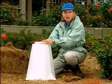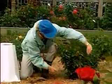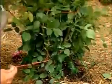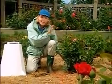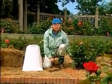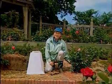Now you can see it works wonderfully for this, but for this one, it's a bigger bush, so we're going to take twine. We're going to gently wrap this around the plant, pulling in the canes so that it will fit the cone. And then same thing, put this on top, fill it up, insulate it. Your roses will be nice and toasty during the winter season so that next spring, when you take the cones off, we've got beautiful blooms once again.